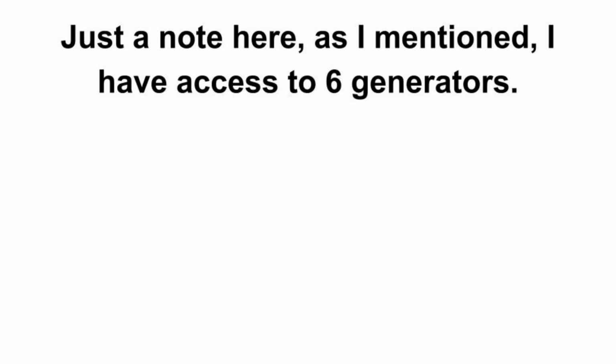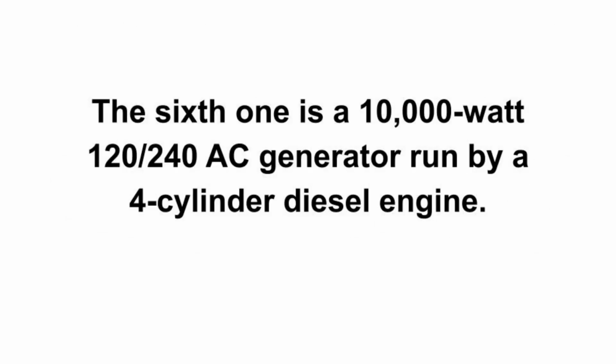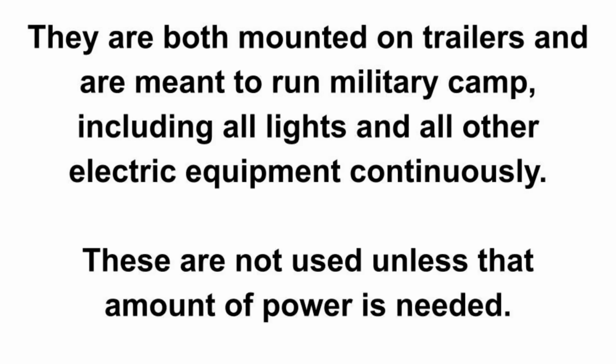Just a note here, as I mentioned, I have access to 6 generators. The fifth one is a 5,000-watt 120-240-volt AC generator run by a 2-cylinder Onan gas engine. It also has an electric air compressor. The sixth one is a 10,000-watt 120-240-volt AC generator run by a 4-cylinder diesel engine. They are both mounted on trailers and are meant to run a small military camp, including all lights, radios, and all other electric equipment continuously. These are not used unless that amount of power is needed.